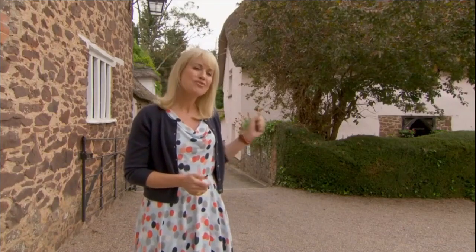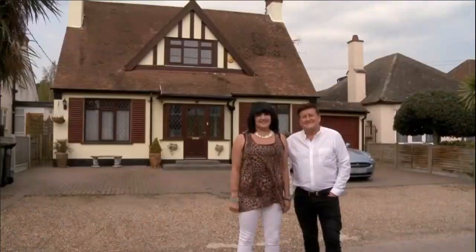For example, if you want to live near the highly desirable beaches and seaside towns of the English Riviera on the south coast, brace yourself to pay up to 20% more than a similar property inland. So what is it about this beautiful region that has so attracted today's buyers? Well, let's meet them and find out.